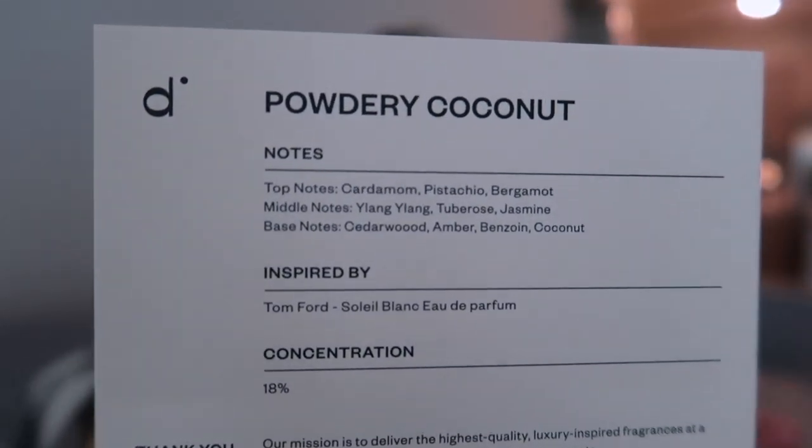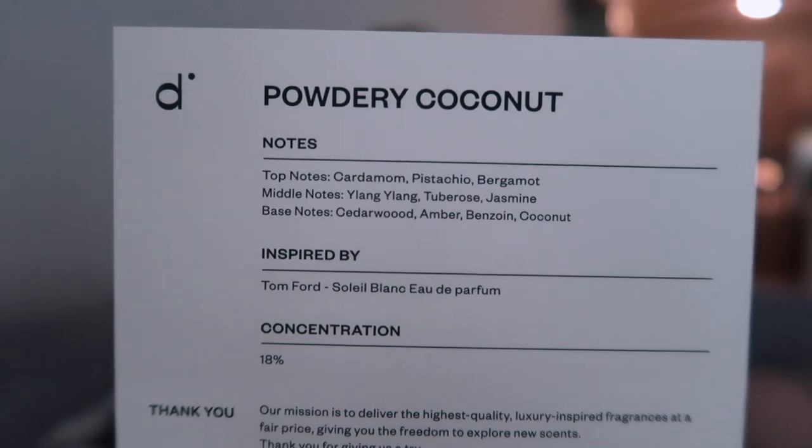And I highly recommend, if you're interested in purchasing one of Tom Ford's very popular perfumes, that you check out Dossier, because Tom Ford just sells them for such a high price point. And you can literally get the exact same scent at Dossier for just 1/8 the price. It's crazy. But here are the notes of the perfume. I think it just smells so incredible. But I just wanted to share the two perfumes that I picked out from Dossier this month.